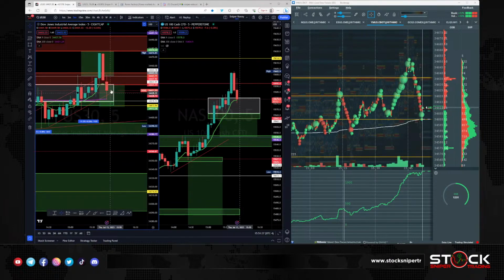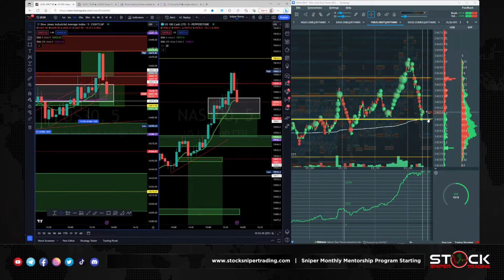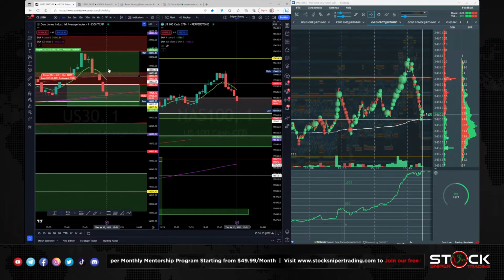Yeah, but some of you guys are quick to get your pips and dip out of the market, but you have to be very careful at this VWAP. It's where a lot of bids have been sitting the last few hours. Let's watch again. The 1 minute candles are pushing down.